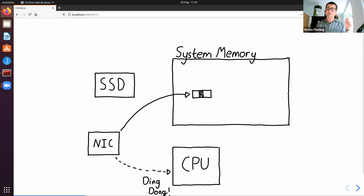Then what it has to do is it has to ring the doorbell, it's called. I always love this term. So the CPU is just sitting there, not really knowing what's going on. We have to tell the CPU that the data's arrived. And so what the NIC does is it rings the doorbell of the CPU. And this basically just interrupts the CPU, and then the CPU goes into system memory, then brings that data out closer to where it is, probably in some memory that's close to its processing elements like cache, and it can actually start performing computations on them. So that's more movement again.